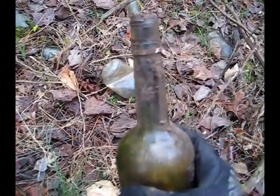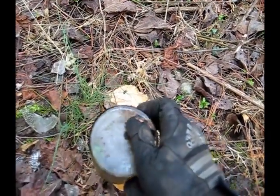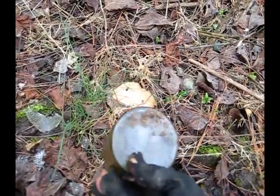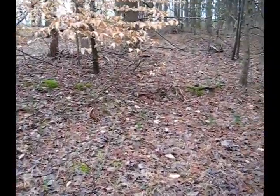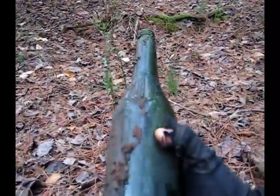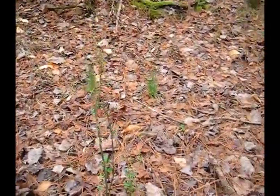We got a whiskey, George Dickel whiskey. What kind of date? What we got on that? I can't tell. Looks like 60s. Yeah, everything on the surface is going to be newer stuff. Alright. A nice green bottle there. What's that? New. See the machine made on the bottom? It's all machine made. Probably 70s as well.